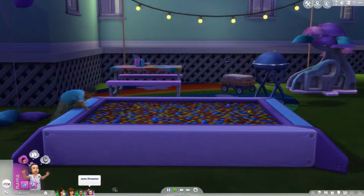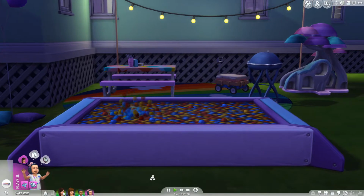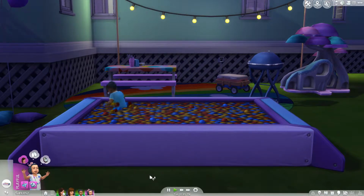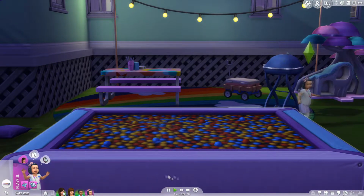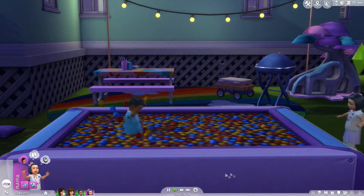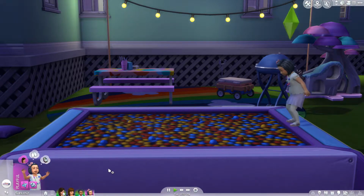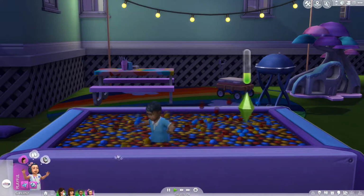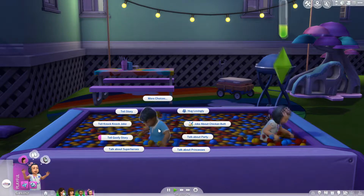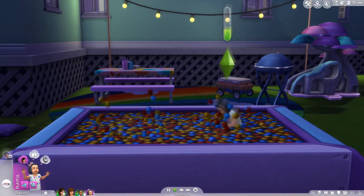Here we go. So Roberto jumps in. I like the sounds. It could be a little better, but it's got that really nice crunchy plastic ball pit sound to it. It could be a little better, but I like that there was effort put there. It seems to react a lot like the pools do, so I feel like they might have just borrowed some of the coding from the swimming pools, which is a little unfortunate. They could have done a lot with that.